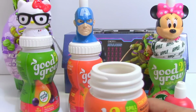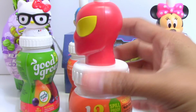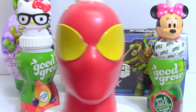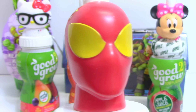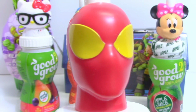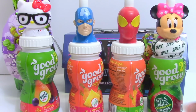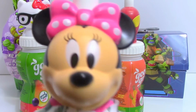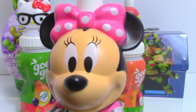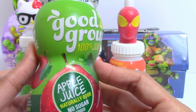They all have the same color. Yeah. I think because they're all different like fruity things. I still don't like strawberry, but this is still good. And the last one is Minnie Mouse with a pink bow with polka dots. And the flavor is apple juice.